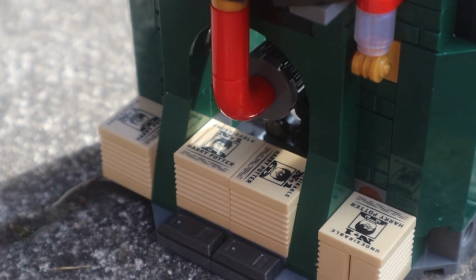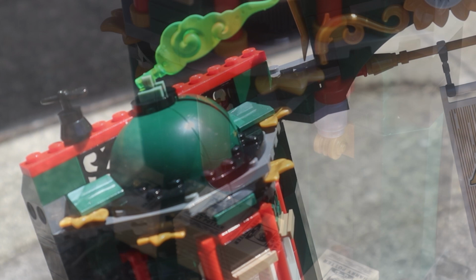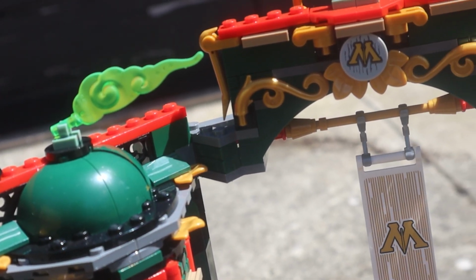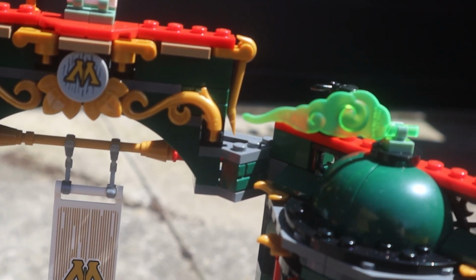I've been waiting for this newspaper print for ages. Now just to admire the architectural style of the exterior office towers and archway before we head on to the inside. I think LEGO did a fairly good job at trying to capture the look.